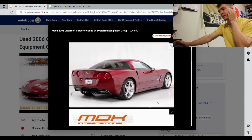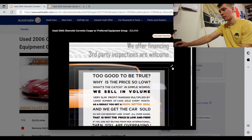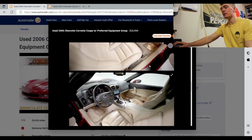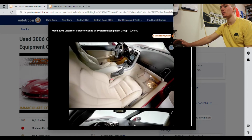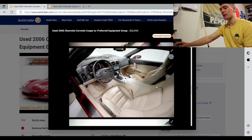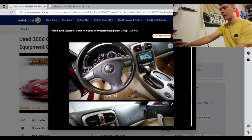I've just always liked the C6 in general. It's such a modern look, and if you see one on the street, obviously you're going to tell what it is right away. C6s have about 400 horsepower on the dot, so again, pretty fast because it's such a tiny car. This interior I like. It's that light kind of tan leather, which I admire. It's something different from just black seats, so I like that.